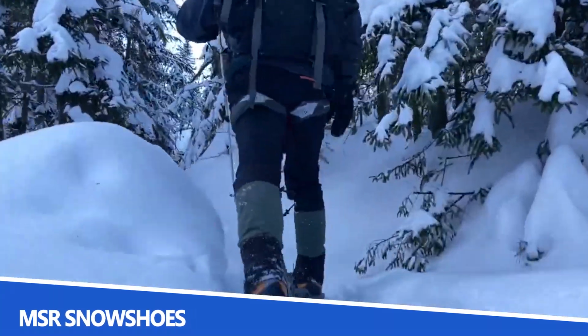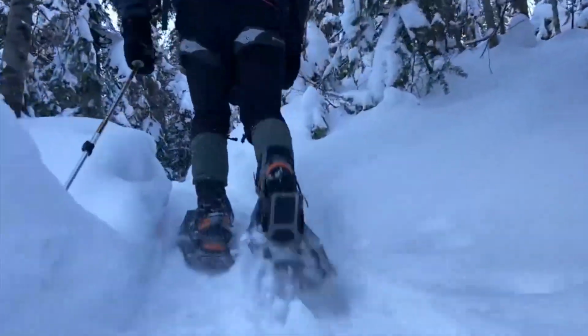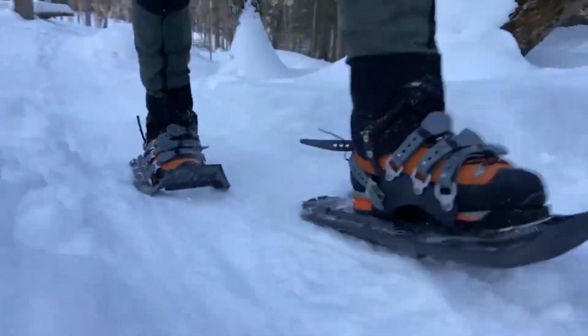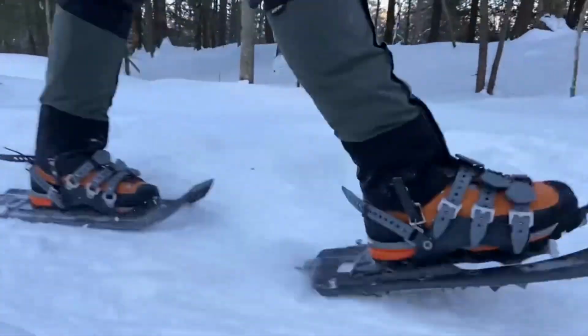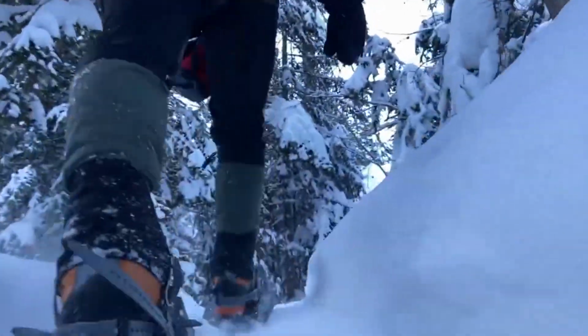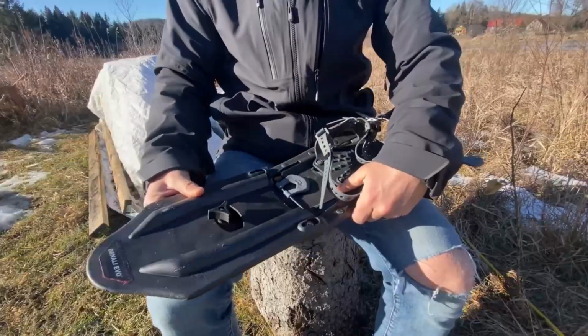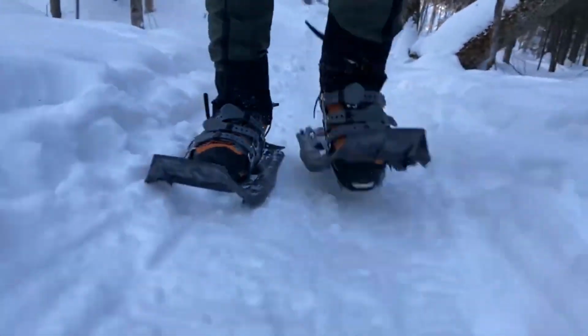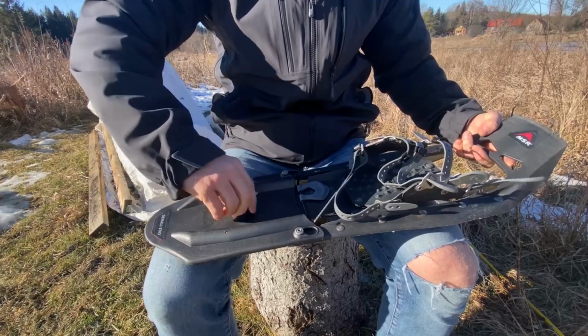MSR Snowshoes. Built for tough terrain and unpredictable snowpack, MSR snowshoes are the heavy-duty gear you want when venturing into deep snow. With steel traction rails, reinforced decking, and bindings that feel more like snow armor than footwear, these snowshoes are designed to survive brutal conditions. They resist cracking in extreme cold, maintain flexibility, and are surprisingly comfortable on long treks.